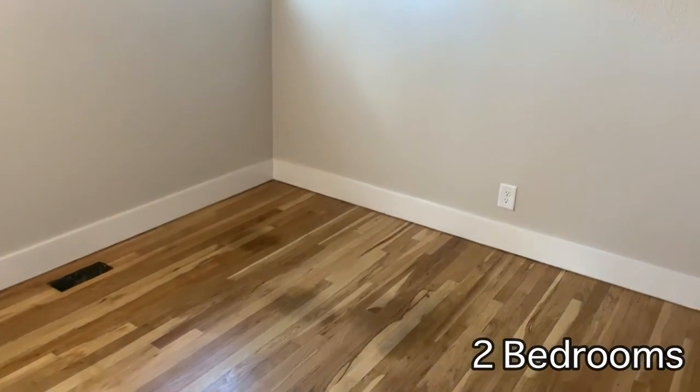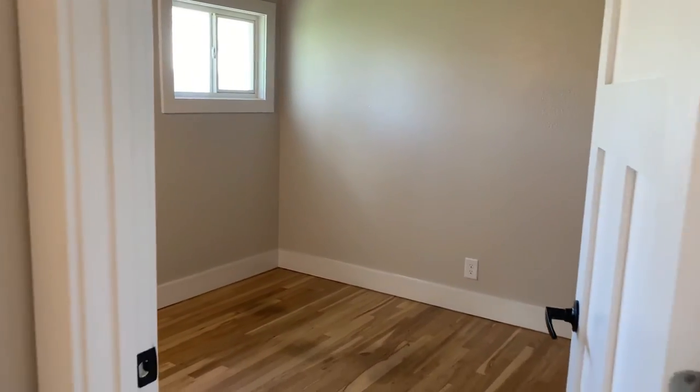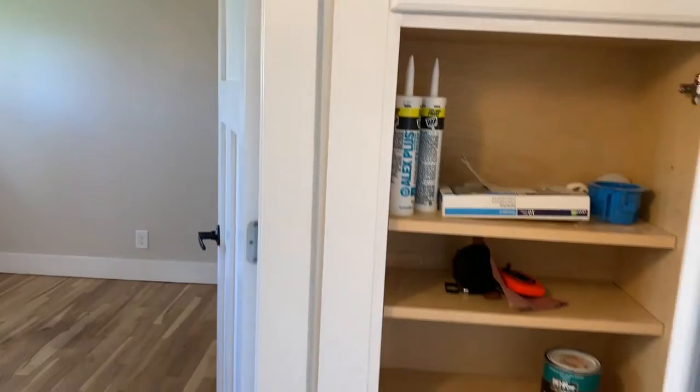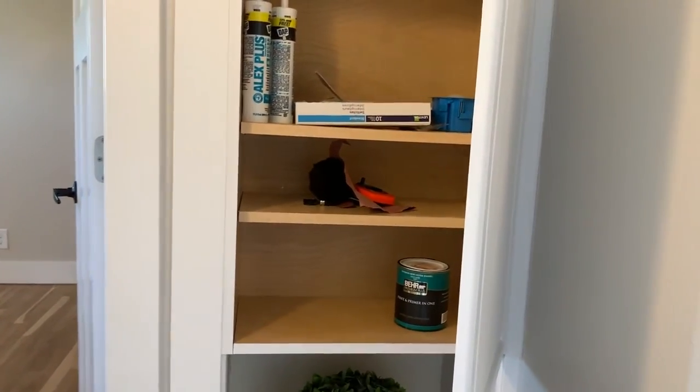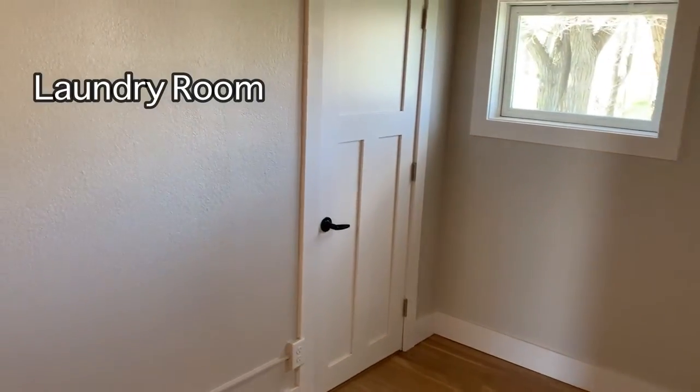Two bedrooms. Newer vinyl windows. Some really nice built-in storage. Second bedroom. That door leads to the laundry room and the outside.